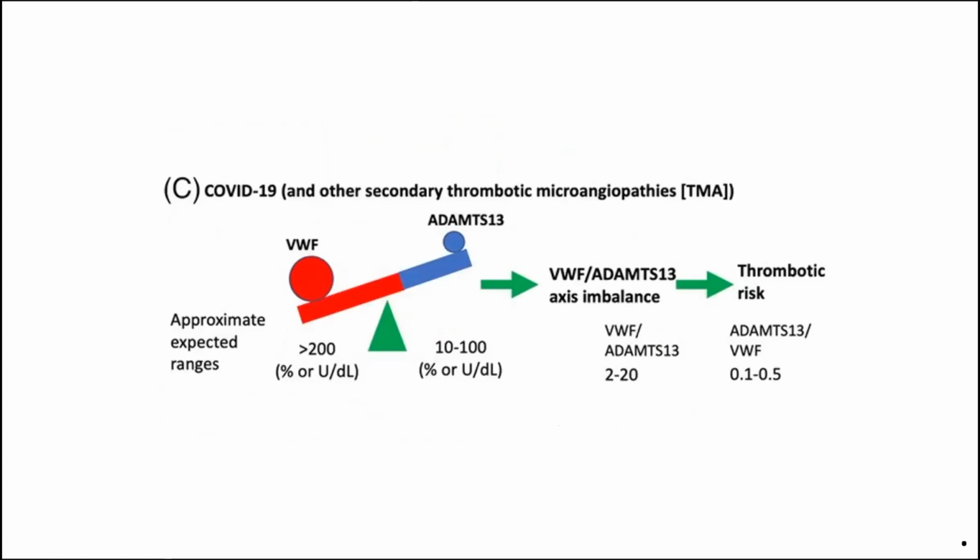When we think about COVID-19, we talked again about the imbalance that we have. We have inflammation-driven release of von Willebrand's factor, so we have a lot of von Willebrand's factor. And though we have normal levels of ADAMTS13, it's just inadequate to balance out the amount of von Willebrand's factor that's circulating. And like I said, we don't quite see the very low levels of ADAMTS13 that we would see in TTP. We see a minor drop in activity as it's just used up. The relative balance between the two does result in a significant thrombotic risk.